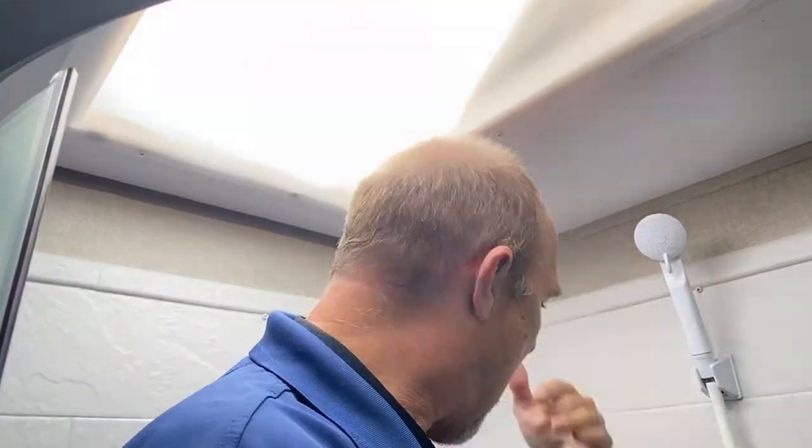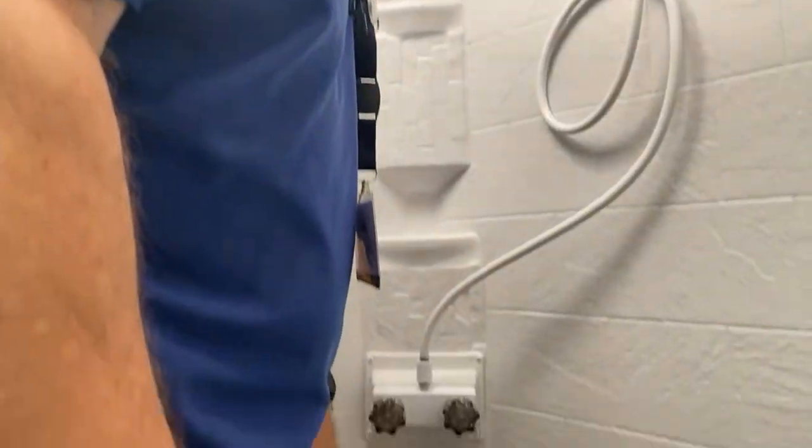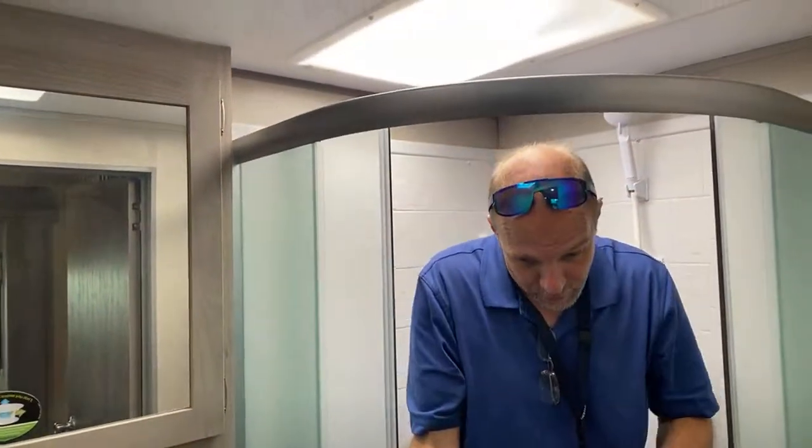But other than that, the shower head's in a nice place. You got a couple of shelves there, 3 of them actually, which is great. And again, it's a corner shower, so there's only going to be so much room in here. All right, it is what it is for a corner shower.